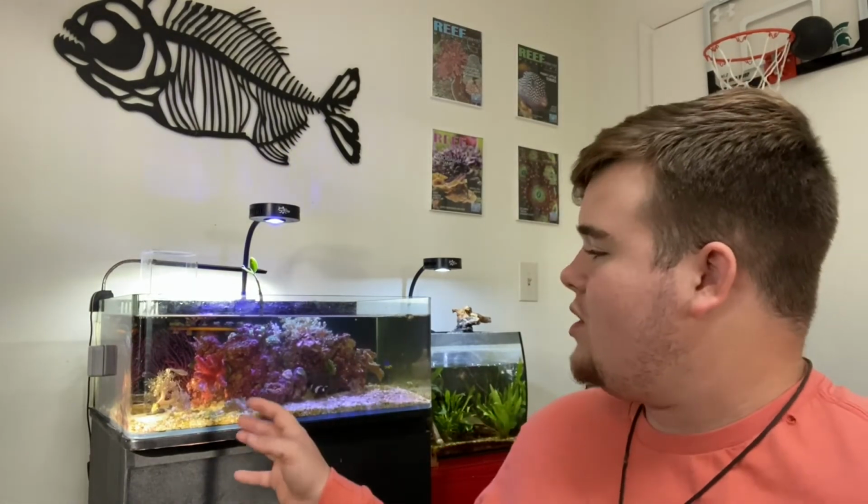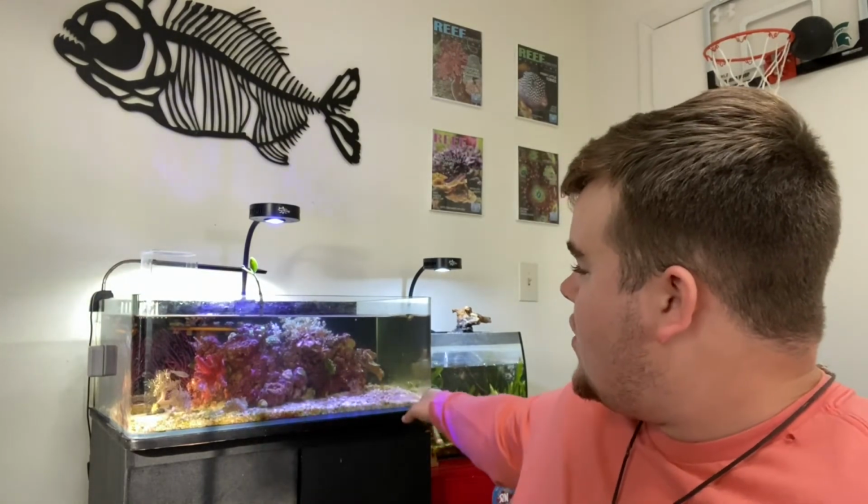So yeah, super cool specimen. Super glad I was able to acquire these two specimens. Super excited, super stoked. And be sure to leave in the comments what you think I should do with this tank. If I should try to fill out the sand bed with rock anemones, or if I should let the Walking Dendros have at it.